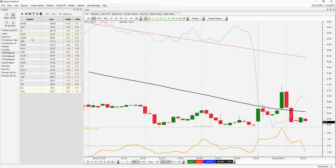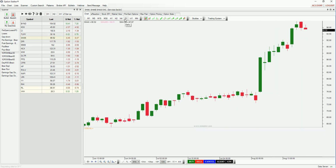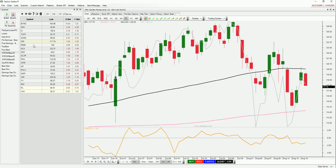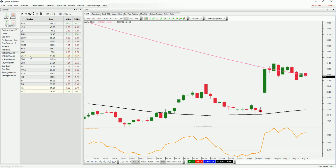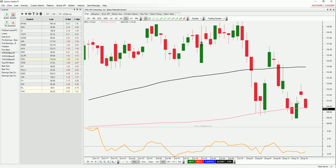A little choppy, TLRY. SHAK, take a look at the daily. That's been a runner. Still got a nice upward trend line. I wouldn't be crazy about shorting that. It's a little bit ahead of itself and it's giving some money back, so understandable. Choppy stock, multiple support levels here. Going to take the SPY overlay off. Get that out of the way. So that's how we do it. We go through, we take a look at all these stocks. That one's even below the 200 day, still got to get below that, so not crazy about it.